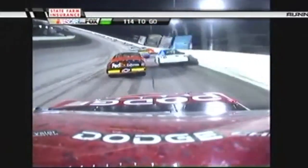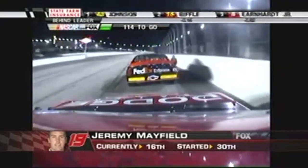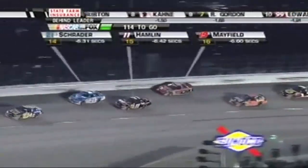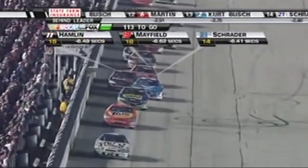Hamlin and Mayfield right here. This is for 15th. Yeah, Jeremy is quietly working his way toward the front, having a darn good run, and right behind him is Kenny Schrader, who's having a great run. Schrader in the Air Force 21. Yeah, Schrader has not had a top 10 since finishing 9th in the Daytona 500 in February. Jeremy Mayfield, he has no top 10 finish in 2006.